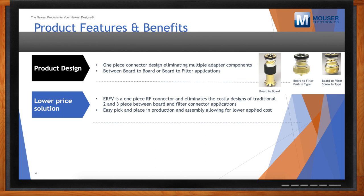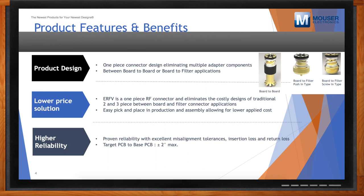So there's no more two or three piece type connector solution. You can do the same with a one piece in a low profile type application in a massive MIMO system. It's higher reliability. It's a proven reliability with excellent misalignment tolerances, insertion loss, return loss. And the target PCB, the base PCB, we allow plus or minus 2 degrees misalignment.